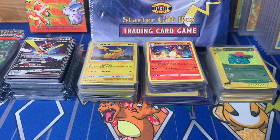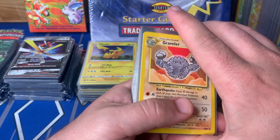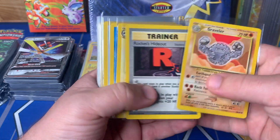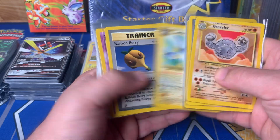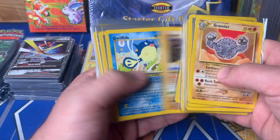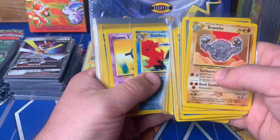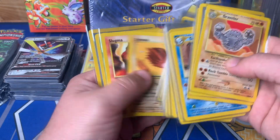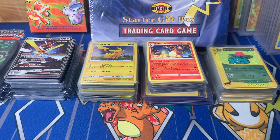I hardly ever open WotC packs anymore because it's hardly ever a winning proposition. But the cards that I pulled from those packs, all the commons and uncommons are right here. I am planning on submitting these cards into PSA at some point, if and when they ever reopen their bulk tier. So hopefully I'll be able to recoup at least a portion of what I spent on those packs. These are all the commons and uncommons that I pulled, all pack fresh, unlimited Neo Rev commons and uncommons.